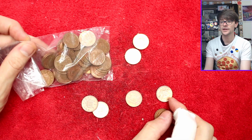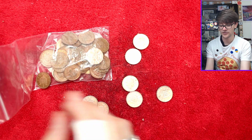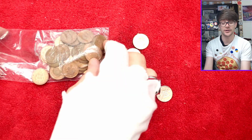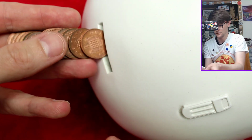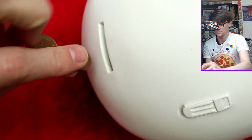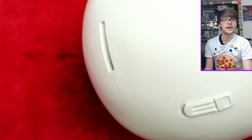Next up, we've got this one. Well, there's no note for this one. It is from a J Laverty, so we've got a whole bunch more of these pennies from the year 2000, so we need to get these all safely into the pot. There we go, thank you.